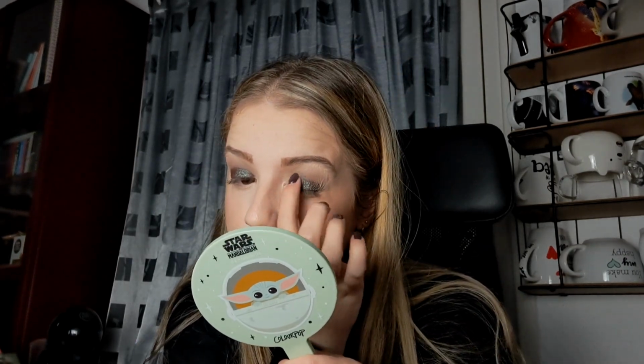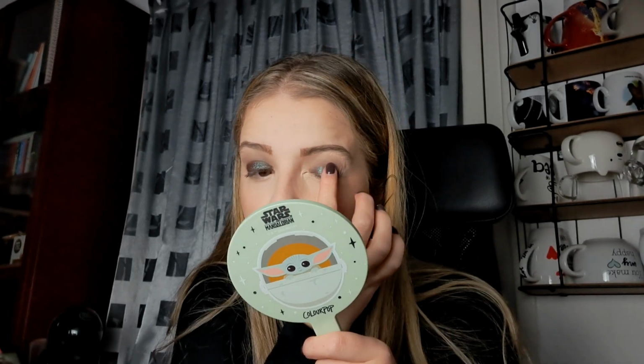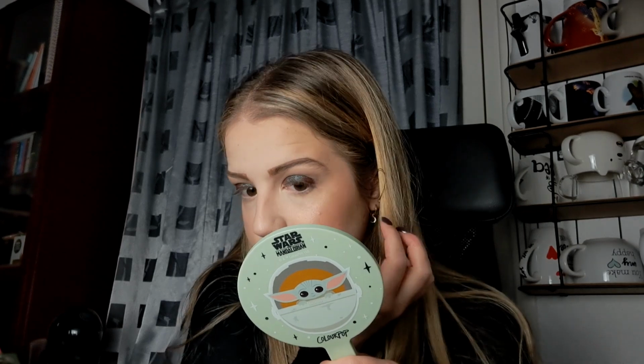Okay. I put it everywhere on this eye. It was still a little bit wet, so I was waiting a bit for it to dry enough to properly put it on. I think I did now. Yeah. So this is a sort of black brown leaning with a blue teal reflect. Good explanation.